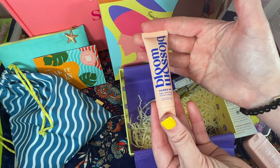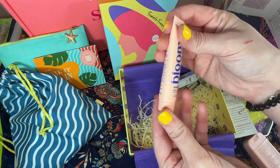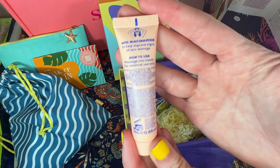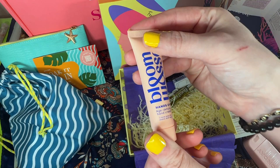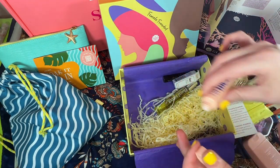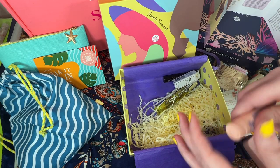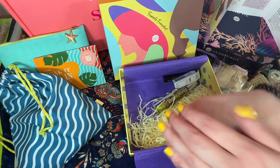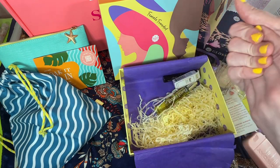So this is a hand cream. Always happy to get hand creams. Blossom and Bloom. It has niacinamide in it. And you might have noticed I have some cuts on my hand. It's from playing with Emmy. Right before I started filming this, we were playing with the toy and she kind of scratched me. It's never malicious. I mean, I don't know, maybe she's out to get me, but that's why I have that. So I'm trying to moisturize them now.